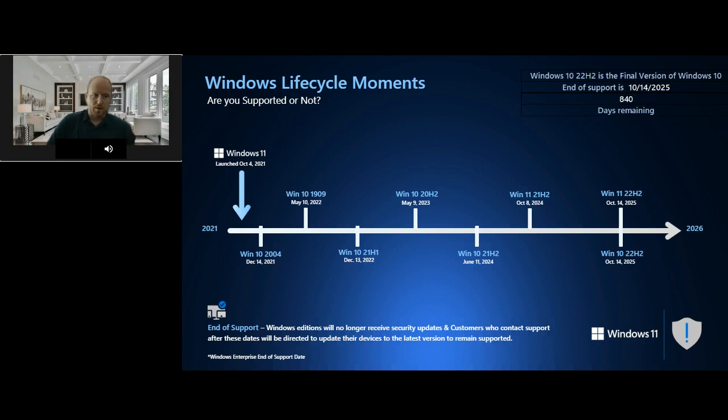But when we think about our Windows 10 moments, again, end of support for Windows 10 22H2 is October 14th, 2025. Well, you could potentially be running a version of Windows 10 today in your environment that has an end of support date sooner than that. Earlier in May, we saw that Windows 10 20H2 actually went out of support on May 9th, 2023.